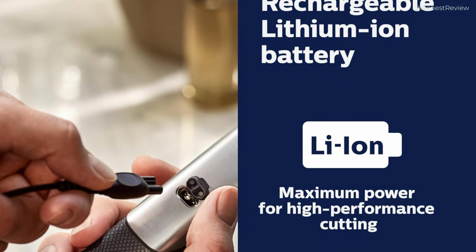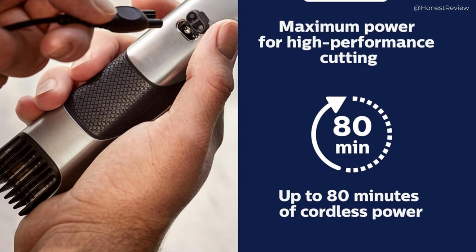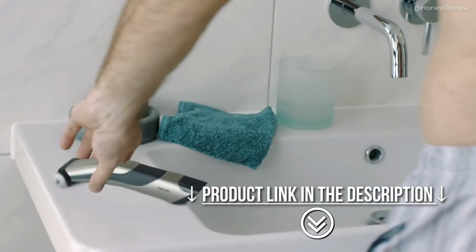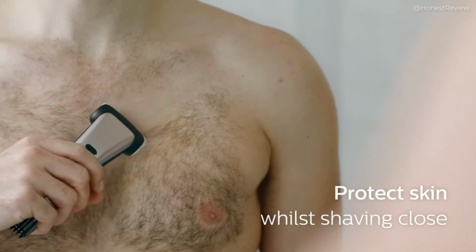Plus, with long-lasting battery life, you can count on this shaver to keep up with your grooming routine day after day. For those on a budget who refuse to compromise on quality, the Philips Norelco Bodygroom Series 7000 is the ultimate choice. Say hello to effortless grooming without breaking the bank.